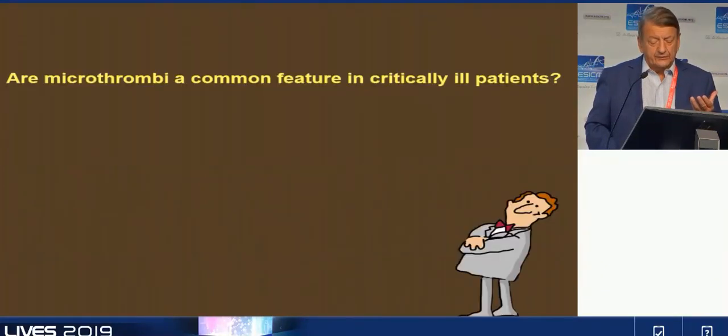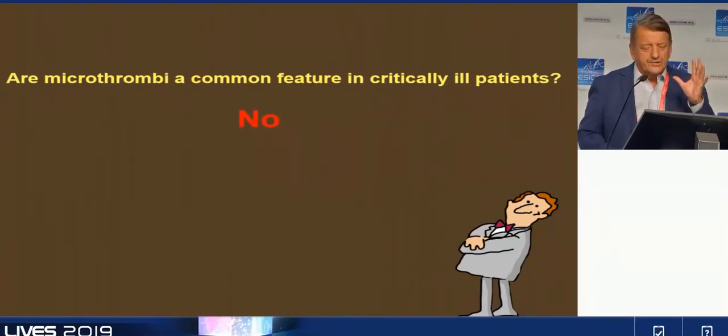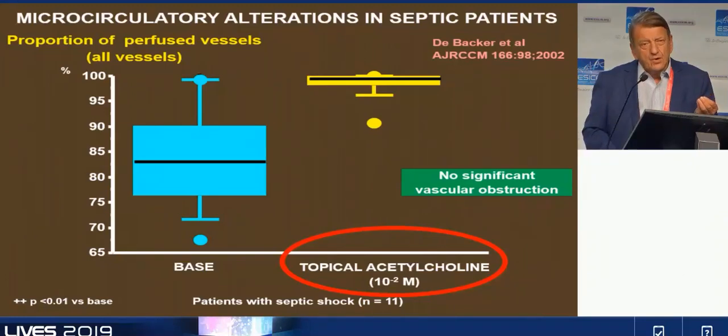Thrombomodulin is a natural anticoagulant, so you may think, aha, okay, they are microthrombi, right? That's what they are targeting. Not so much, because after all, when you look at the sublingual circulation in sepsis, septic shock, when you put some acetylcholine locally, you can reverse these microvascular alterations. So it cannot be microthrombi. Microthrombi would not be affected by acetylcholine, right? So don't try to catch me with that.